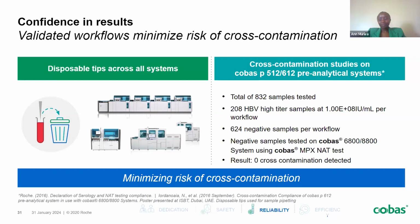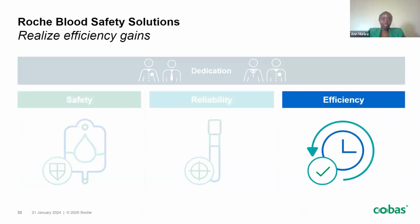We have done cross-contamination studies on the pre-analytic systems, and all this can be found online. In total, 832 samples were tested. Of these, 208 were hepatitis B high titer, and 624 were negative samples per workflow. The negative samples were tested on the 6800 system, and the result was zero cross-contamination detected. When you use a single tip, it is not repeated. This minimizes the risk of cross-contamination and ensures confidence in results for both our systems.